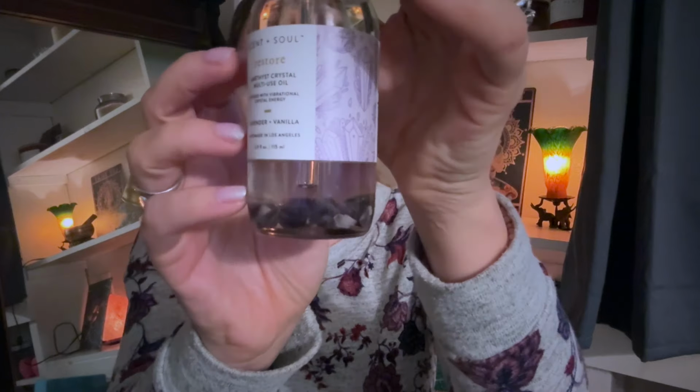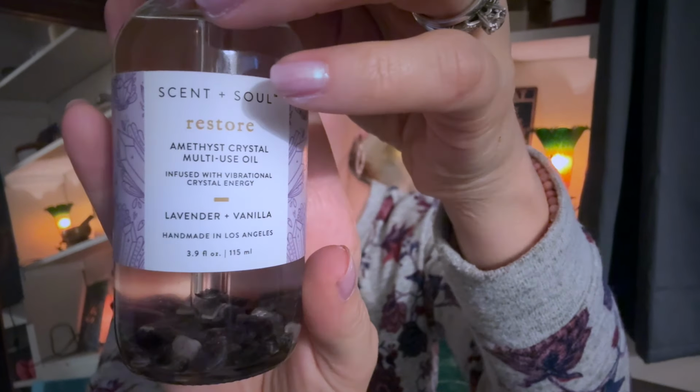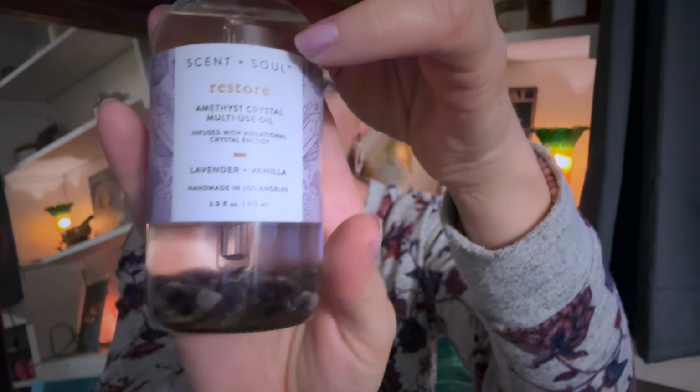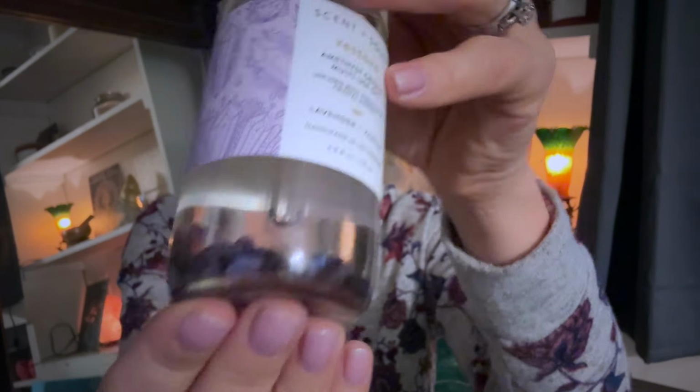And then I think we'll end with a little physical and energetic massage. Help you fall asleep. I have my amethyst infused oil. Crystals at the bottom. So we'll use this oil just to give you a little massage.